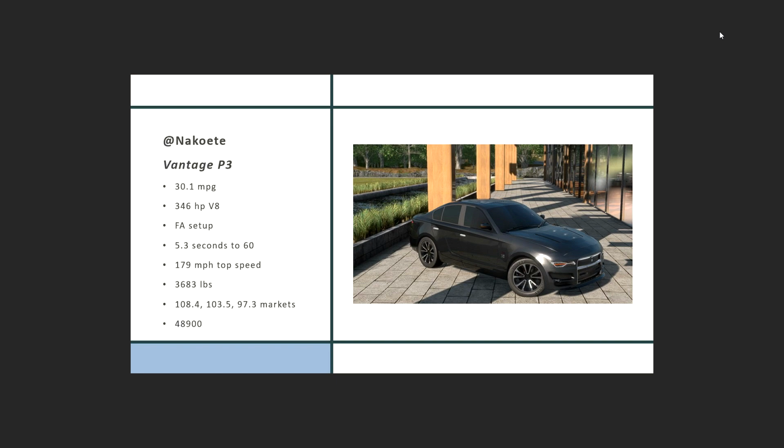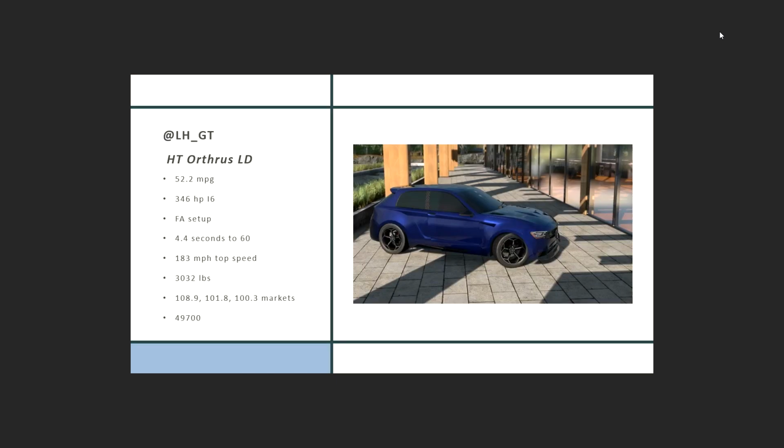This one kind of reminds me of a police interceptor. That's kind of the first vibe I got when I first saw it. I'm definitely liking it. It looks like it has a BMW mixed with a little bit of Jaguar in the front. I'm totally digging it. I like it.